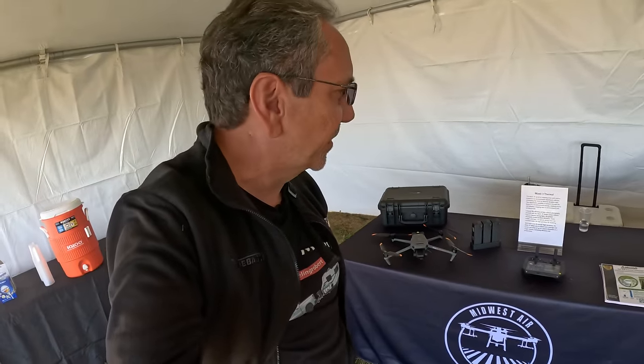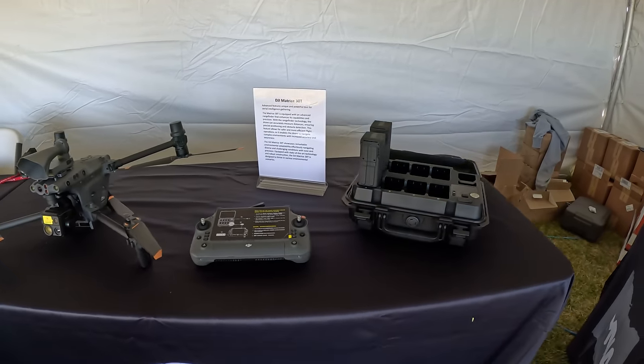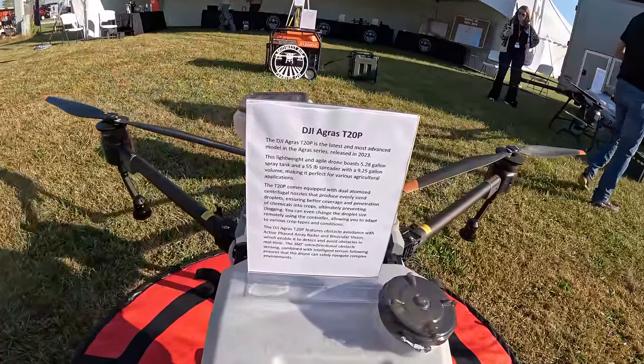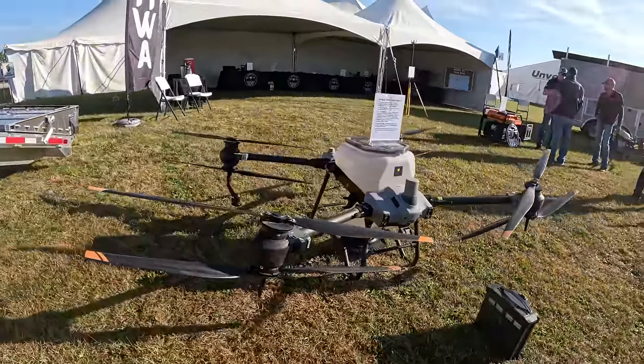I need to upgrade at some point. Very interesting to see all these special purpose drones here. Things we could not see anywhere else. That's why I wanted to come here. Although, I must confess, I was not expecting drones.